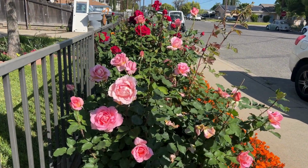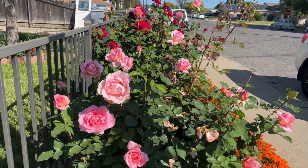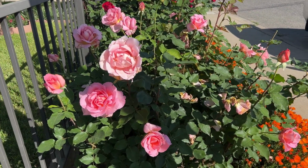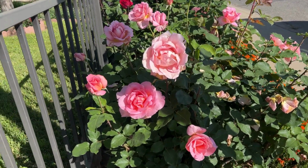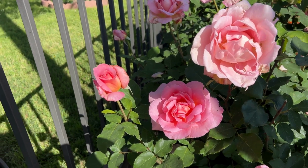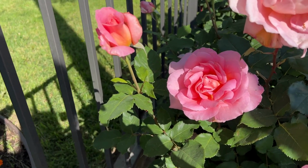And this rose is called Tiffany. It has the most soft, ballerina-like flowers on it, just so sweet and pretty. And of course, this is a favorite of the Japanese beetles as well.